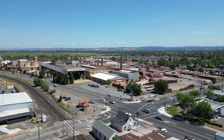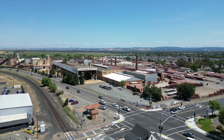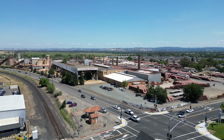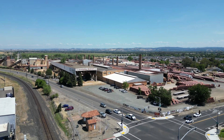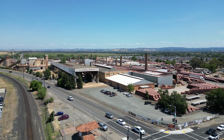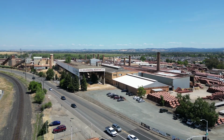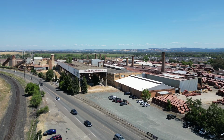In contrast, this is what it looks like today. The small building at the bottom is where the ice house used to be, and the police station's there on the left-hand side. This is 7th Street and Lincoln Boulevard, formerly Highway 65.